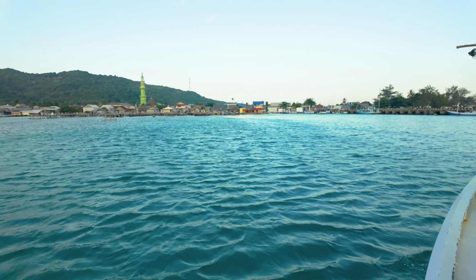It's honestly such a beautiful place, just such a colourful and vibrant town to walk through and see all the different coloured buildings. We've seen a few different mosques on the island, and they all seem to be painted this really brightly coloured green. It's really cool and really unique.